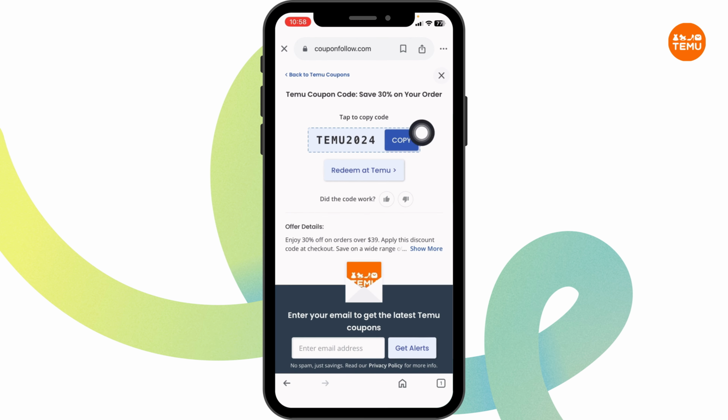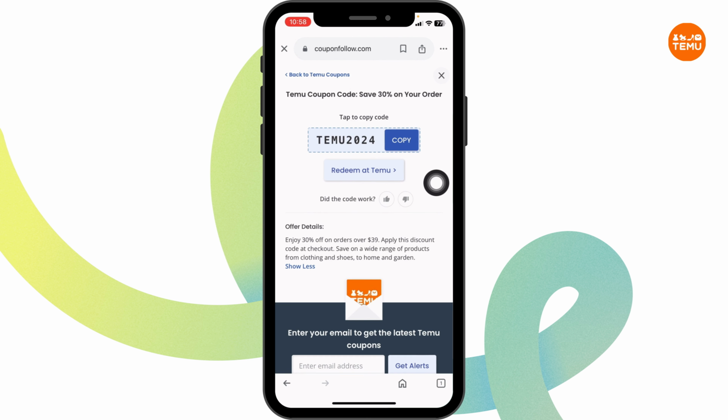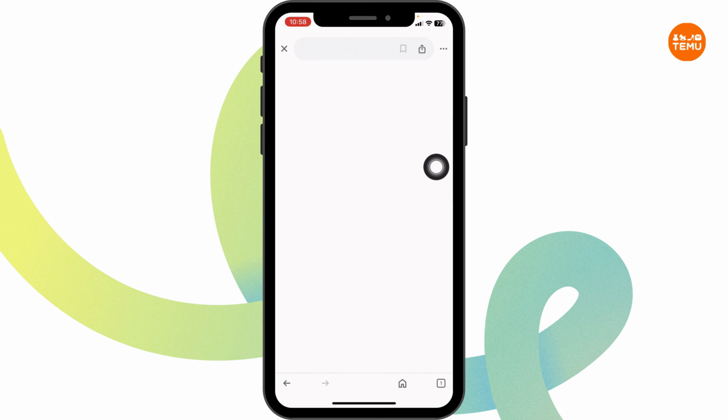With that, you're going to get the code for it. Make sure to check the expiration date of the code, whether it is valid or not. If it is valid, copy it, then click on Redeem at Temu. You will be directed to the official website of it.